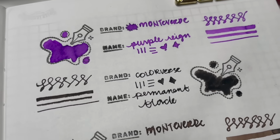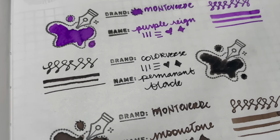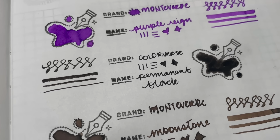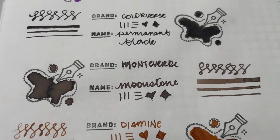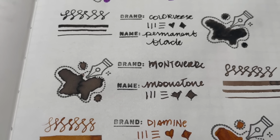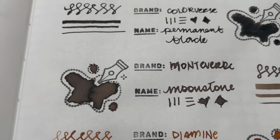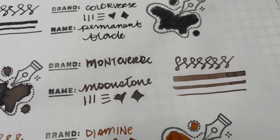And then we have Colorverse Permanent Black. This one I'm going to keep for line washes or paintings. And I think it'd be interesting to try different permanent blacks that are out there. Then we now have the browns, Monteverde Moonstone. I really like this one. I mean, you don't see a lot of the shading in the swatch or even in the writing sample, but I love the different line widths of this one.